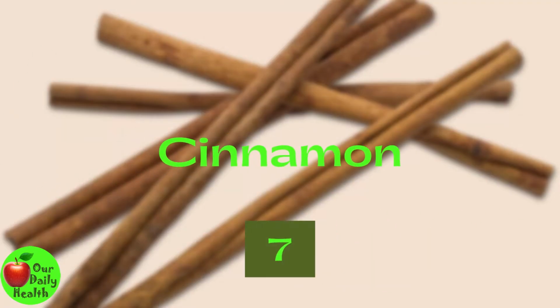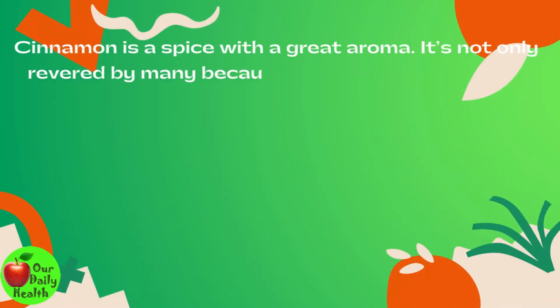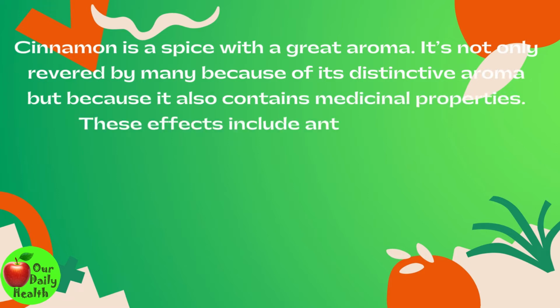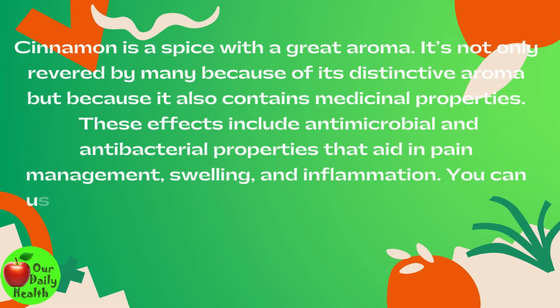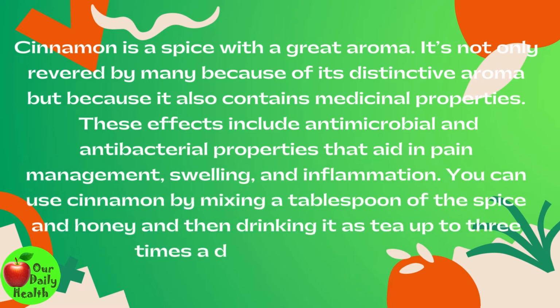Number 7. Cinnamon. Cinnamon is a spice with a great aroma. It's not only revered by many because of its distinctive aroma, but because it also contains medicinal properties. These effects include antimicrobial and antibacterial properties that aid in pain management, swelling, and inflammation. You can use cinnamon by mixing a tablespoon of the spice and honey and then drinking it as a tea up to 3 times a day for best results.